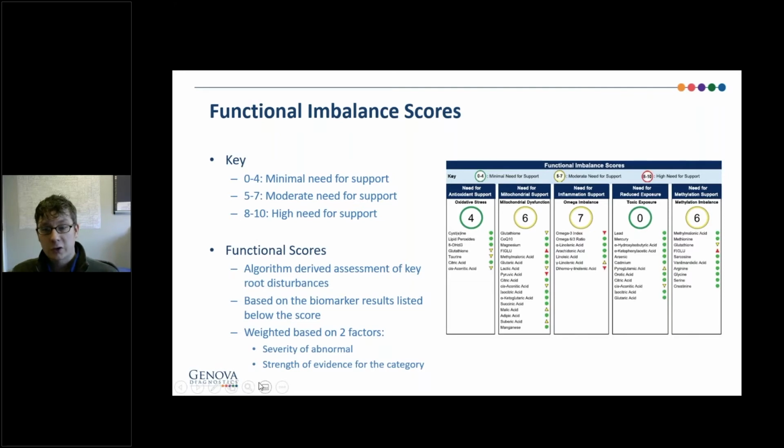But then the actual functional scores, one of the questions that might come up is, how did we arrive at these? Where do these come from? These are an algorithm-based assessment. We're trying to look at these key root disturbances, these functional imbalances, and so it's based on the biomarkers listed underneath the score. You can see for oxidative stress, we're looking at cysteine, cystine, lipid peroxides, 8-OHdG, things of that nature. And it's a 2-factor weighted algorithm, which, what does that mean? The algorithm is weighted based on the severity of how abnormal the biomarker is, and also on the strength of the evidence for how that biomarker relates to the category. That's ultimately how this algorithm works and how we generate the score, for those who want to know the inner workings of algorithms.